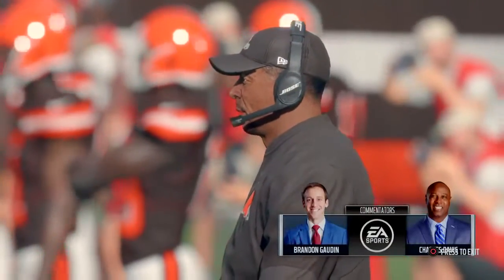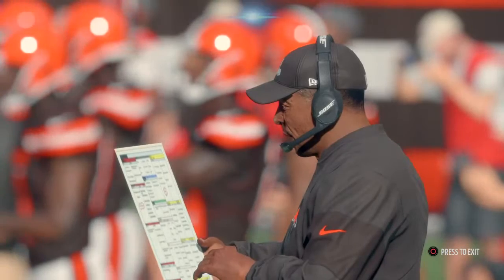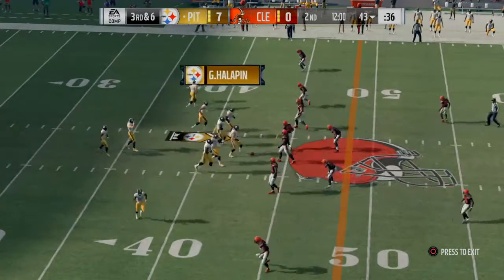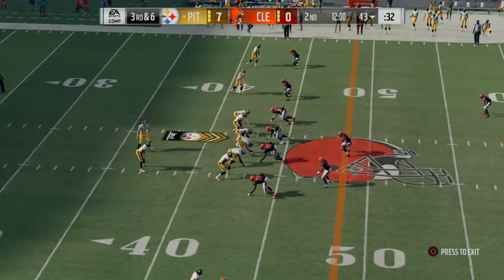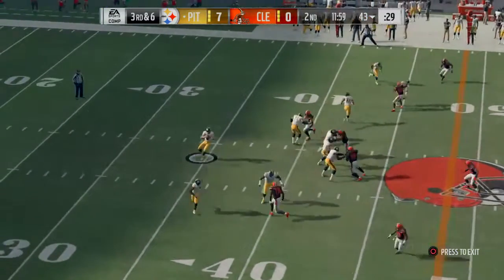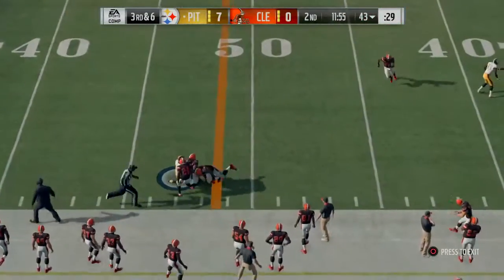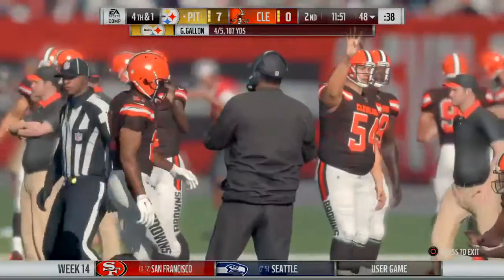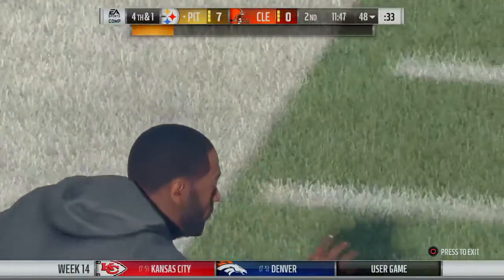Back with Charles Davis, Brandon Gaudin. It's Steeler football to begin quarter number 2. They're looking at a 3rd and 6 here to start things out. They're going to look to throw. He's going to flip that out to the flat. It's complete, and he'll get it out a couple yards shy of midfield at the 48. It's a gain of 5 on the play, and that'll bring up 4th down.